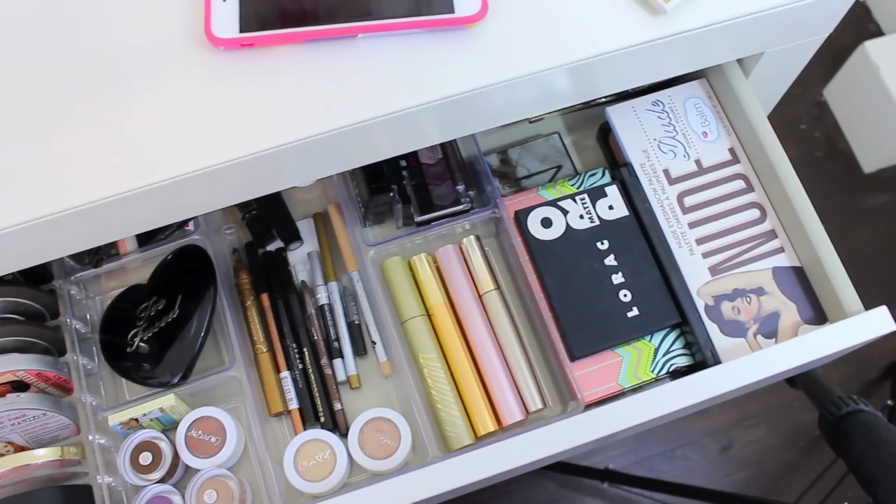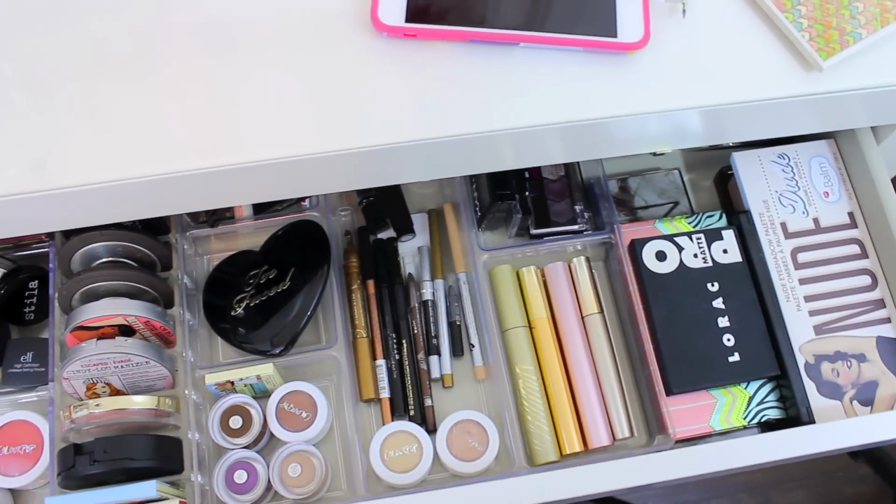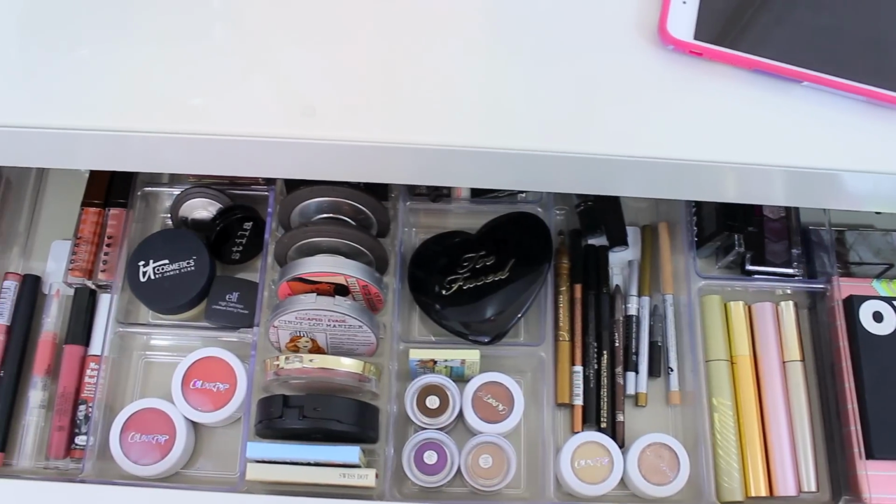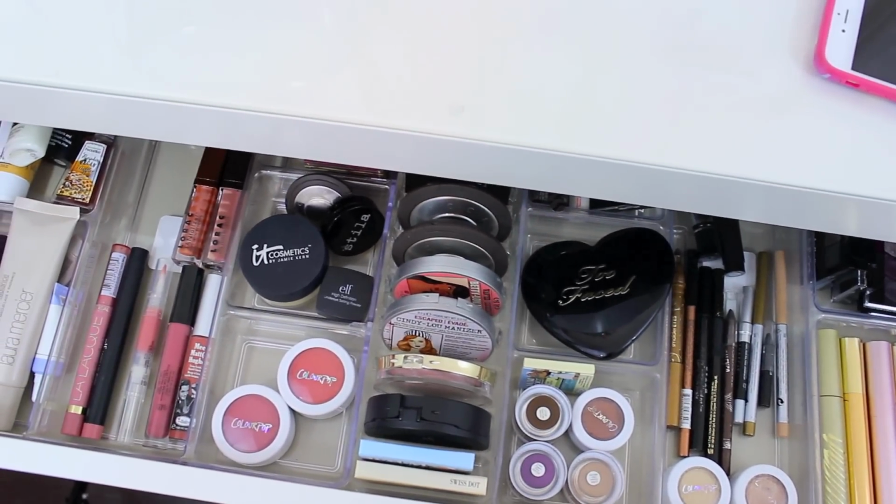Okay, so that is everything inside my everyday makeup drawer. I hope this video is not getting too repetitive. Honestly, you guys know that I don't change it up too much, but there are a few things that I added in that I wanted to share with you guys.